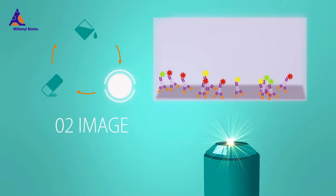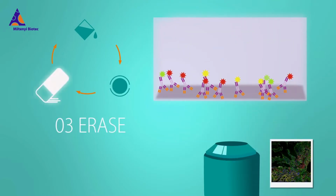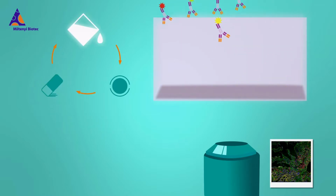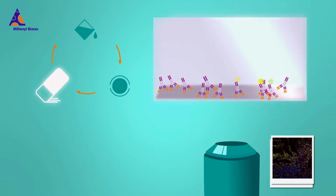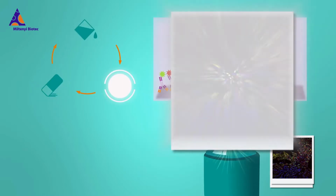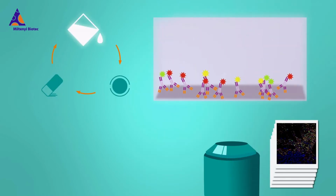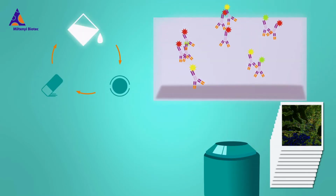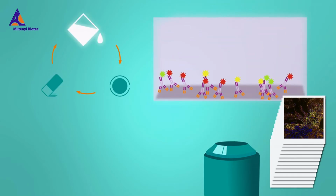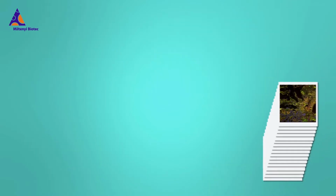Next, immunofluorescence images of the desired sample areas are acquired. Finally, the fluorescent signal is erased either by photobleaching or by specific and controlled fluorochrome release using our sophisticated REAlease antibodies. Both mechanisms can be used in the same experiment without harming sample integrity. The process then restarts and continues through as many iterations as you have antibodies to stain with. In this way, hundreds of markers can be acquired from just a single sample.